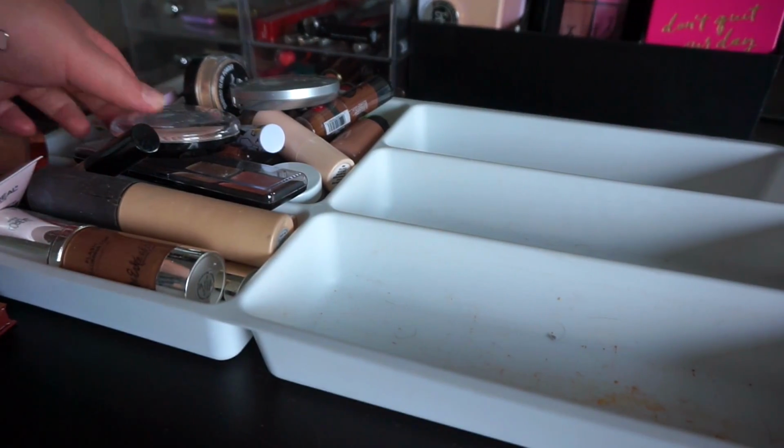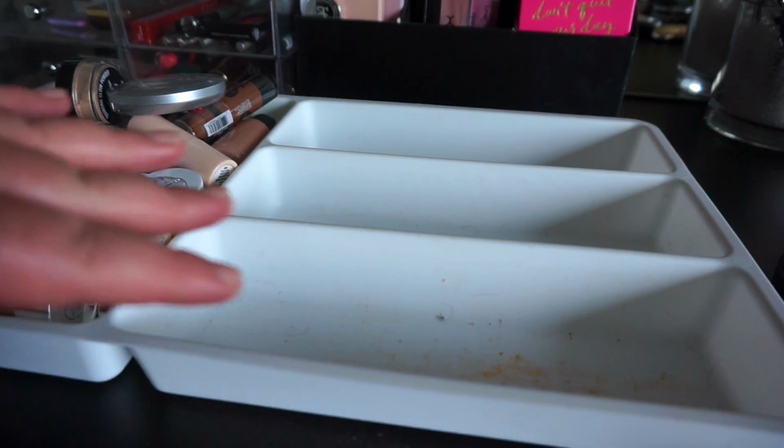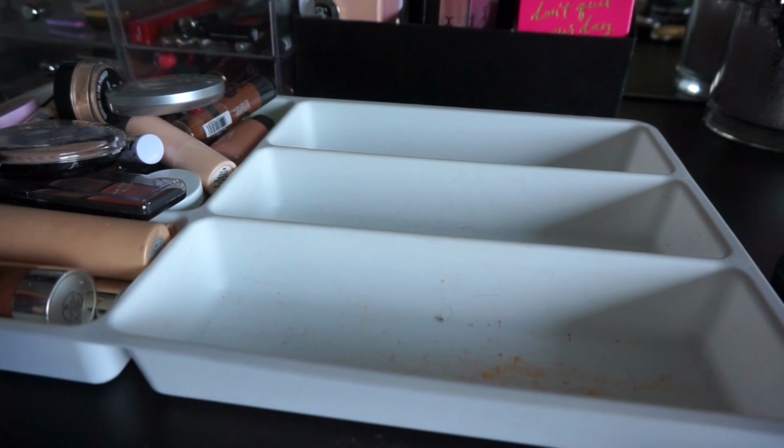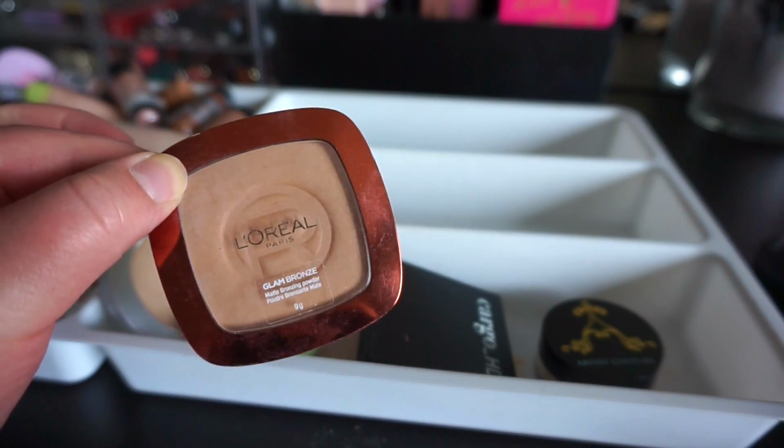So as you guys can see back here, I have a number of products that should have been in that front section but didn't fit. So I'm just going to move these in here quickly before I go through all the creams and liquids. I am going to keep this L'Oreal Glam Bronze. I really like it as a drugstore bronzer.